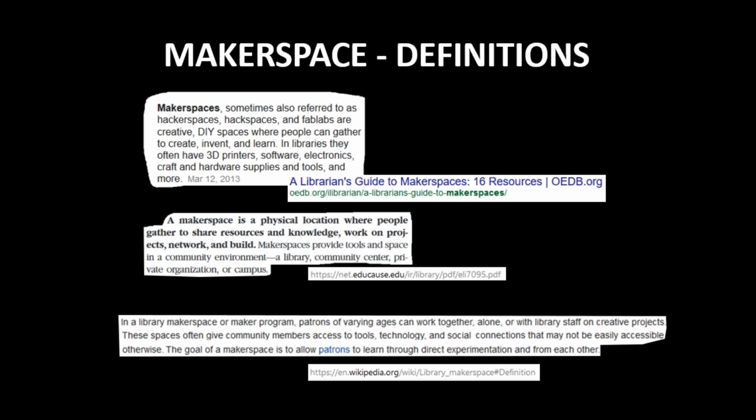staff on creative projects. These spaces often give community members access to tools, technology, and social connections that may not be easily accessible otherwise. The goal is to allow patrons to learn through direct experimentation and from each other. And if there's anything we can glean from these varying definitions, I think that, one, they're all pretty general. They don't tell you a makerspace is a room that's 9 by 6 or something and has CNC routers. It's more or less just a physical location where people can work together and be creative.